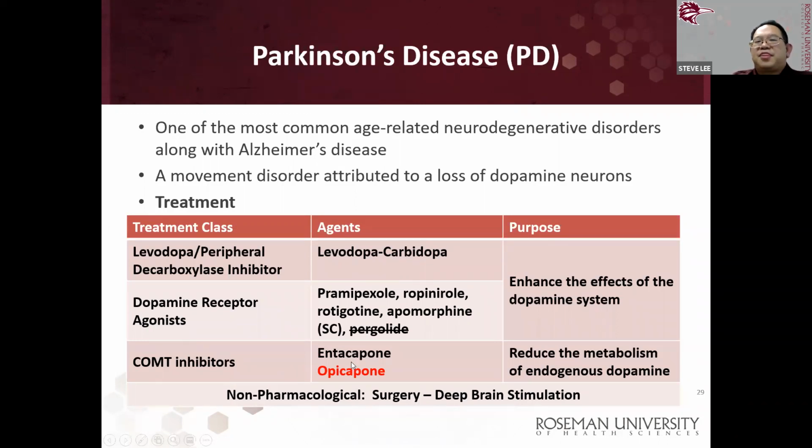And historically, a third option would be to try to reduce the metabolism, the degradation of the dopamine. In other words, trying to reduce the breakdown of the dopamine. And that was done with entacapone. But the new medication, opicapone, is used for the same purpose by inhibiting the COMT enzyme. And this COMT enzyme is the catechol O-methyltransferase enzyme, which is involved in the breakdown of dopamine.